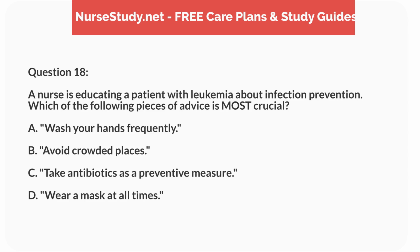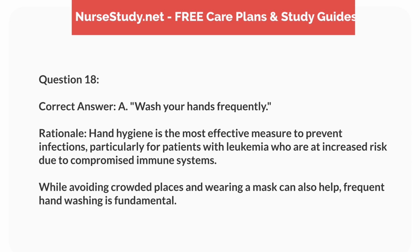Question 18. A nurse is educating a patient with leukemia about infection prevention. Which of the following pieces of advice is most crucial? A. Wash your hands frequently. B. Avoid crowded places. C. Take antibiotics as a preventive measure. D. Wear a mask at all times. Correct answer: A. Wash your hands frequently.